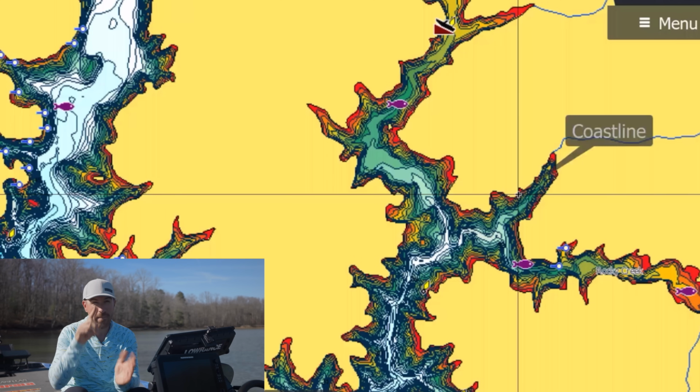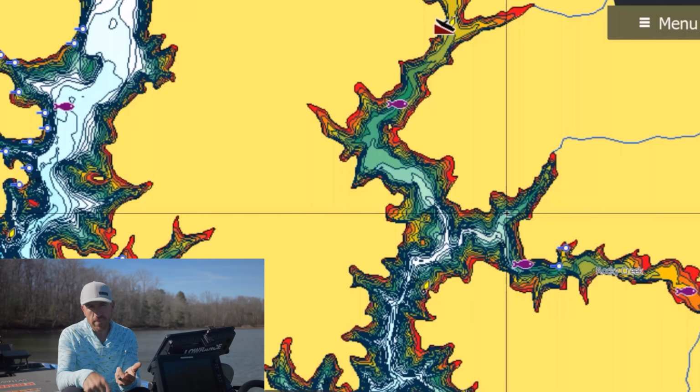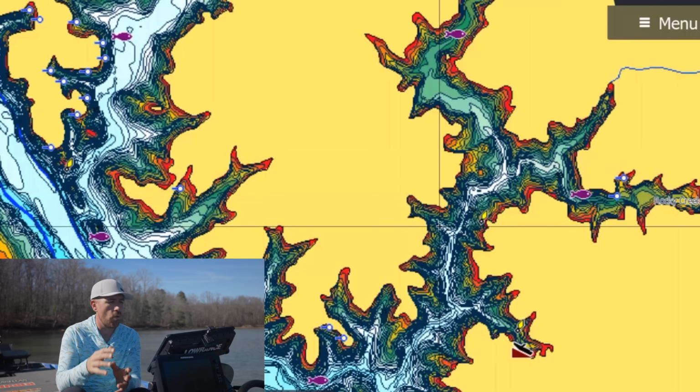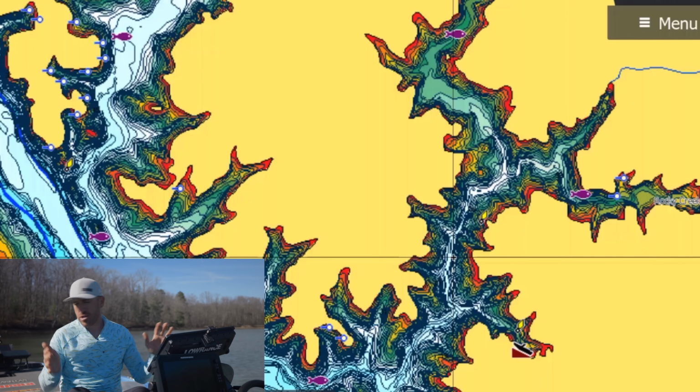That'd be a perfect sort of midway back in that little creek arm. Boom, I'm going to roll in there. I'm going to wind that mad dog and wind the mare around and fish some areas that have any laydown trees, anything like that. And then I'll sort of work my way back out. If the water's pretty dirty in the back, I can work my way back out and fish for some of those fish that are still pre-spawning, coming up there to spawn and doing their thing. So that is sort of how my mind works.